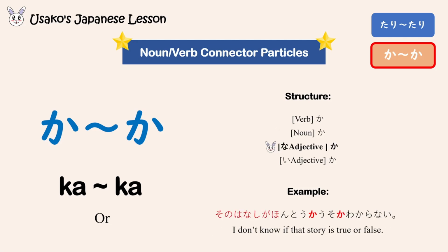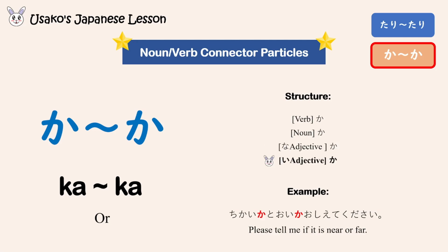その話が本当か嘘かわからない。I don't know if that story is true or false. Again, this is the adjective 本当 with か followed by 嘘 and か. Finally, for an い adjective, the same rules apply. 近いか遠いか教えてください。Please tell me if it's near or far.